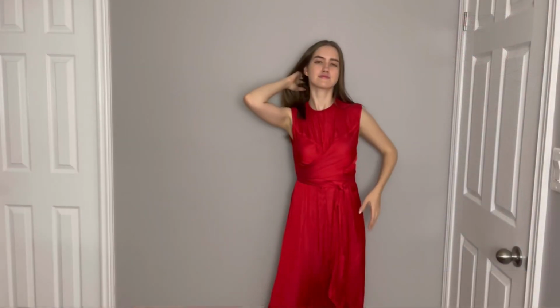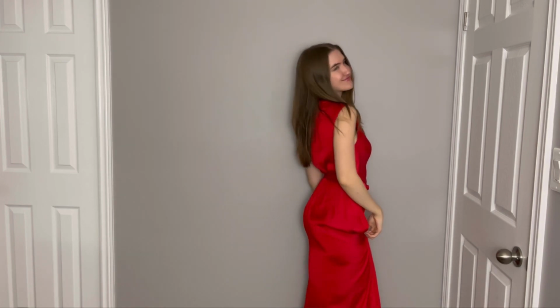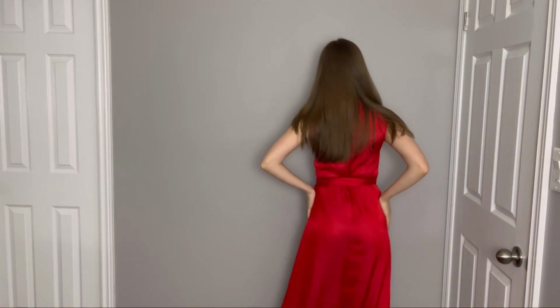So I am obsessed with these heels. I love the design. I love the quality. They are very, very comfortable to walk in. I like the actual heel part. It's so, so cute. Obsessed with these heels. Not a fan of the dress. Overall, the outfit looks like this, and let's move on.